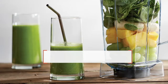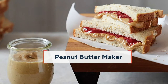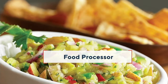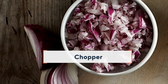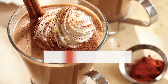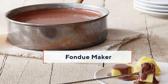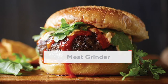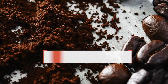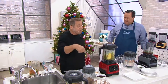So check it out. First of all, it's a hot soup maker. It makes hot soup in just 6 minutes. Then it's a whole food juicer, then an ice cream maker. And then after that, it's a peanut butter maker for homemade nut butters, then an ice crusher and a margarita maker, a food processor for dips and spreads, a chopper for chopping and dicing, cheese grater for freshly grated cheese, stick blender for making baby food, hand mixer for whipped cream and batters, blenders for milkshakes, a fondue maker in just 6 minutes, a meat grinder for burgers, whether you want to use the meat or do it with vegetables, grain mill to grind your wheat into flour, a dough kneader to knead the bread dough, and a coffee, herb, and spice mill. That makes this the Vitamix complete food prep system.